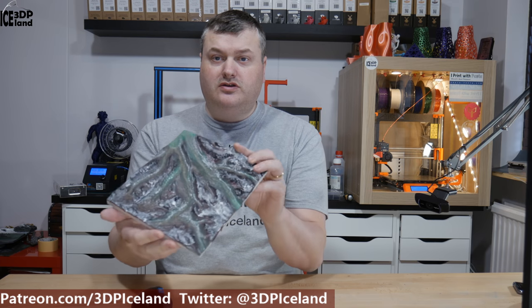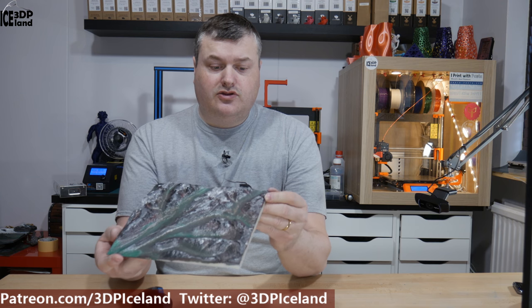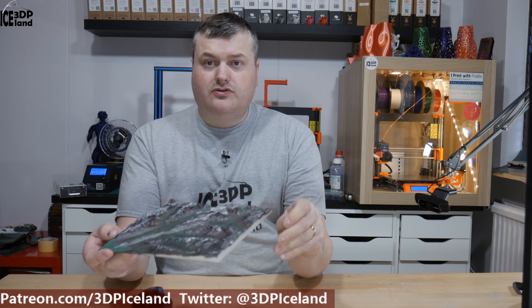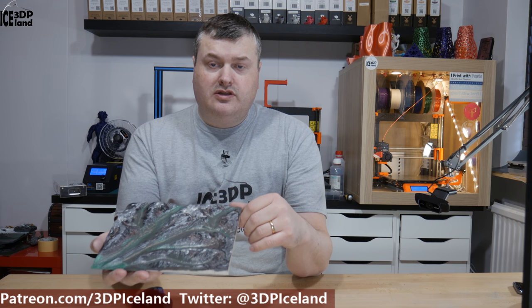So this model, which I'm going to show you in better close-up shots afterwards, is from an area called Öxnadalsheiði. It's a mountain range in the northern part of Iceland called Tröllaskagi. And the Öxnadalsheiði is a route through the mountain range that you drive through when you're going from the capital Reykjavik to Akureyri, the biggest town in the northern part of Iceland.